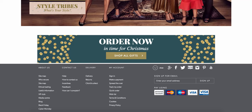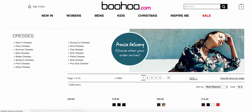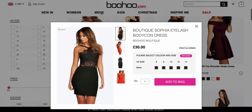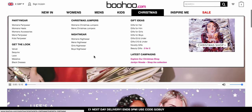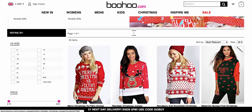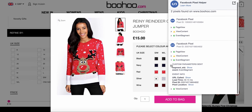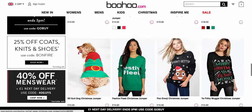Let's have a look at Boohoo. Let's have a look at boohoo.com. It seems boohoo.com are using Facebook traffic. So you can see they've got the page view. They've got 2 pixels on this store. So let's just go to men. Let's go to Christmas, and Christmas jumpers. And let's look at the pixels. Yeah, they're using the page view pixel. So if I come to this side here, I can see you're using view content, page view. Yeah, it seems they're using quite a few different pixels to track their stores.